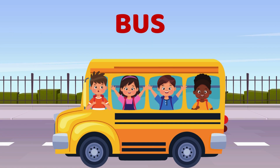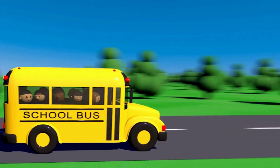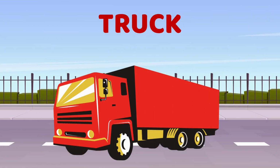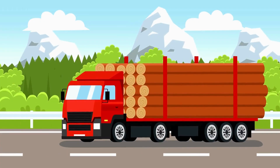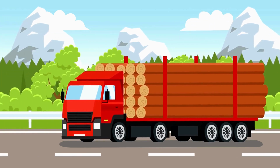Bus. A big yellow bus takes children to school. Truck. Trucks carry heavy things from one place to another.